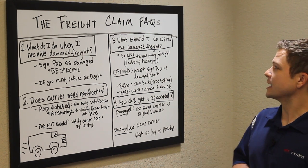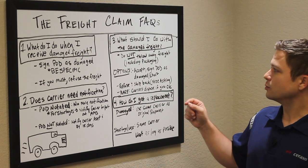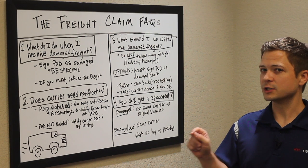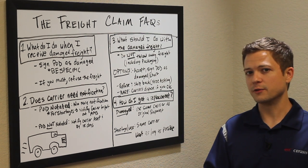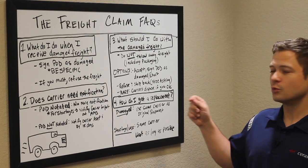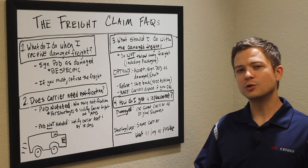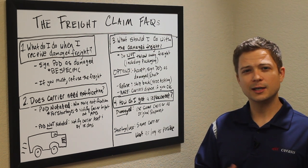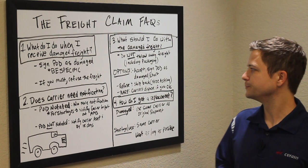The third most frequently asked question is, what should I do with the damaged freight? Well, this is very important as well. Do not throw away the freight. That includes the packaging. The reason you do not want to do that is you want to allow the carrier to come in and inspect it if possible and to salvage the freight if possible.